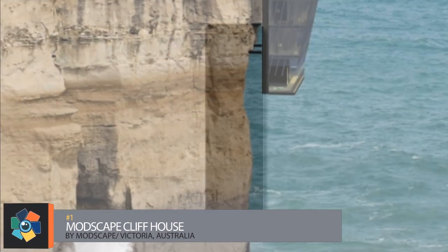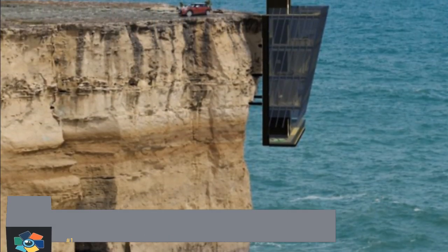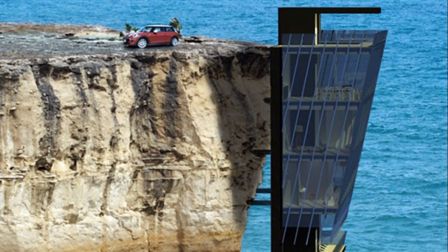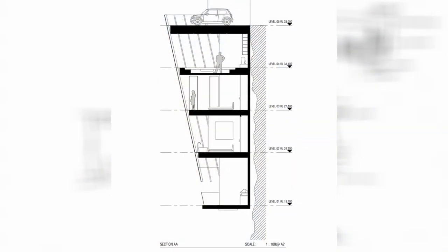Number 1. Nope. I'm just going to say that from the beginning. In fact, if there was a museum of nope, this would be it. This cliffside dwelling is planned to be created from prefabricated modules stacked on top of each other and attached to the cliff with steel pins.